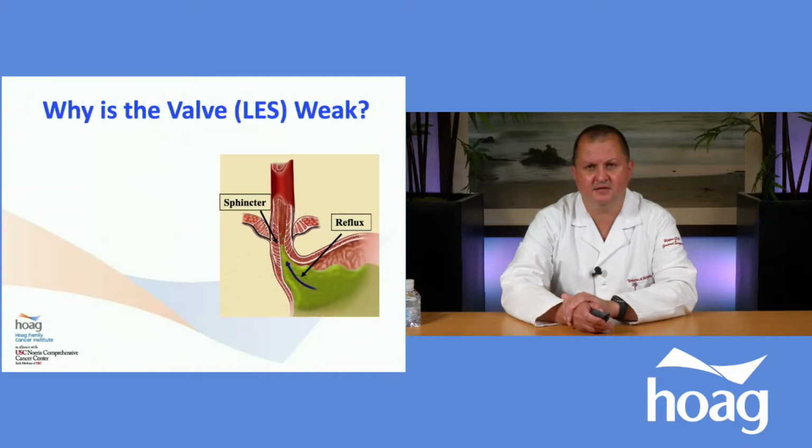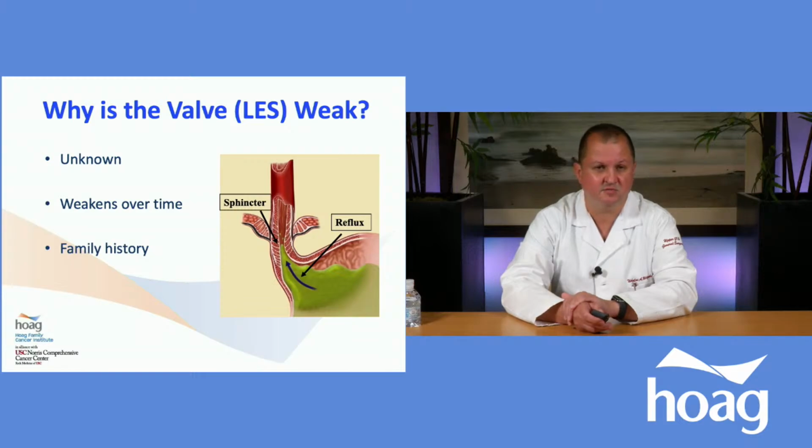So why does the valve leak? Well, to be sure, we really don't know. But we do know that it weakens over time as the disease progresses. We do know that if someone in your family has it, such as a mother or father, brother or sister, there's a chance you may develop reflux as well.